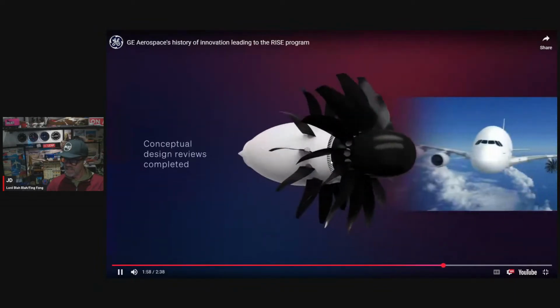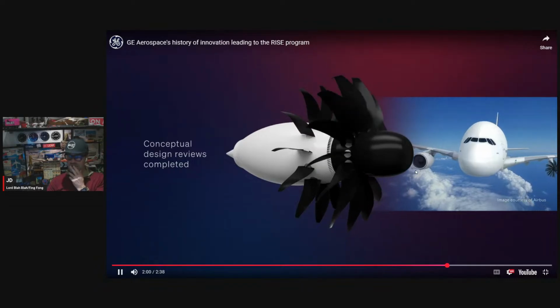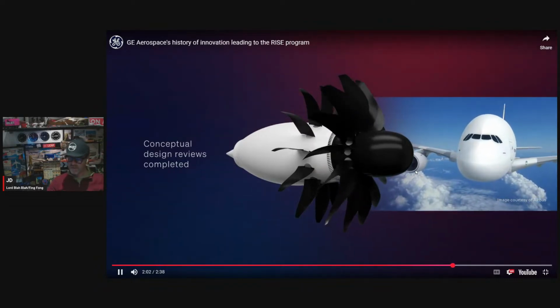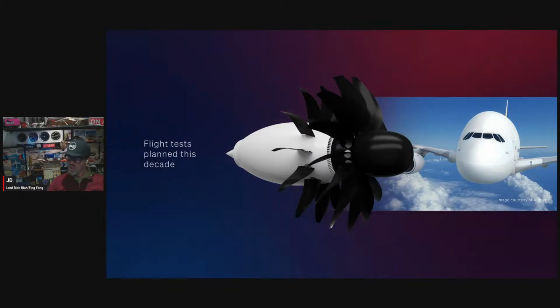So that's the test bed, the 380 test bed. Images courtesy of Airbus. They were going to bolt that to the back of the aircraft, weren't they? But they've cancelled it. They've completely cancelled it, folks. Flight test planned this decade.